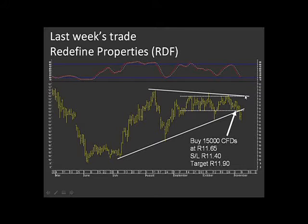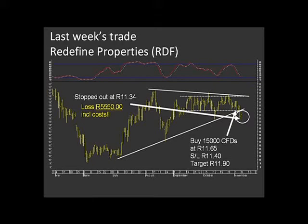Unfortunately, what happened is the share price has actually broken down below the bottom of that sideways band, and it's also broken below the bottom of that uptrend that I'd identified. That meant that I had to stop the trade out. I got out at R11.34, so obviously there's a little bit of slippage there from the R11.40 stop loss that we ideally wanted to use. That meant that we lost 5,550 Rand after transaction costs.